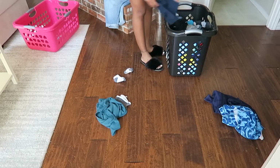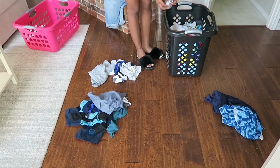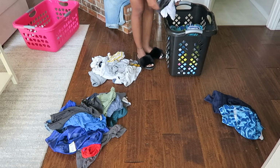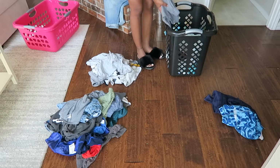So today my goal is to get through all the messy rooms on the first floor of my house. But of course I want to start with a load of laundry. So I'm going to do my son's laundry today and we are going to move through the first floor. So if you have some mess to clean, let's clean together.